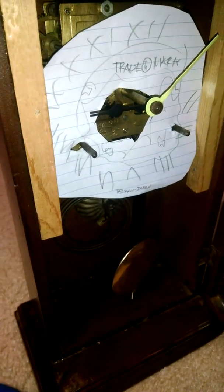Yeah. I'll be repairing this clock. First of all, this is an antique clock. Made in, I think, 1892. So you just take off the nut. Take off the hands, and then you can move the face.